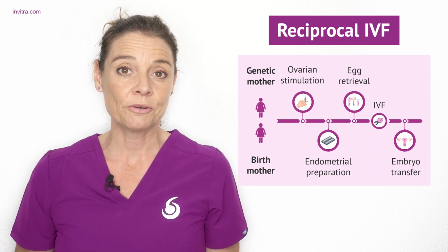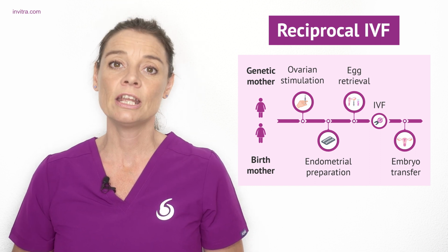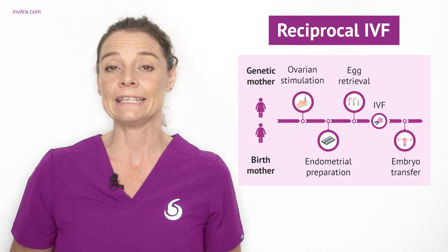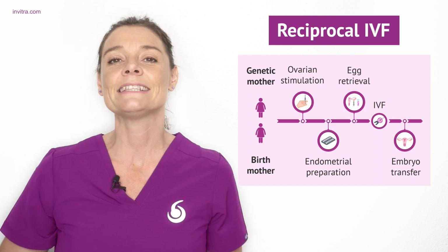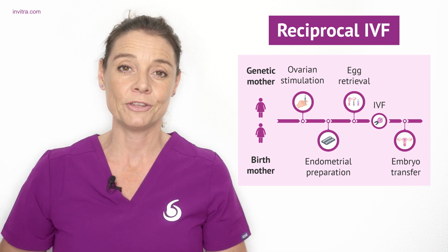The woman who is the egg donor will undergo ovarian stimulation with hormonal medication so that several eggs develop. When the eggs are ready, they will be collected in ovum pickup, a follicular puncture process, and the eggs taken to the IVF laboratory where they will be fertilized by the donor sperm.